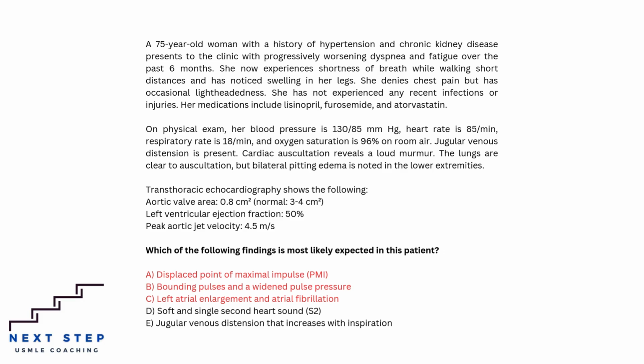By now, I hope you chose an answer for yourself. And if you chose answer D, that's the correct answer. So a soft and single second heart sound. This is referring to what happens in aortic stenosis. Okay, so a little bit about aortic stenosis. This is the most common cardiac valvular defect in industrialized countries. The incidence increases with age, so typically you have an elderly patient. Typical symptoms are like those that we showed in this question: syncope, angina, dyspnea.